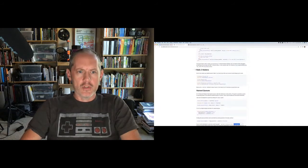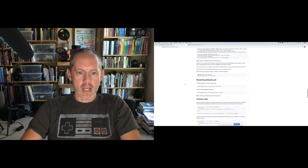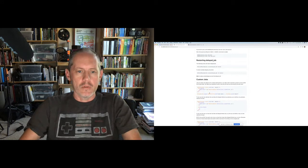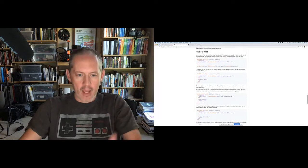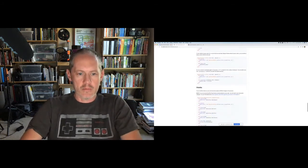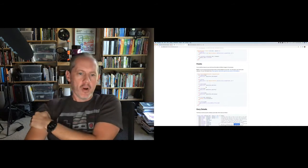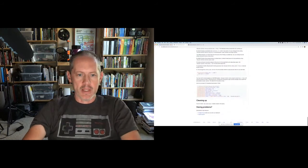They have special work for sending Rails mailers, which I'm not using, but they have some special syntax for that. Of course, this is more geared towards enqueuing these jobs from within a regular Rails app. I'm only enqueuing them from this API, this GraphQL API. So some of this documentation probably doesn't apply. There are hooks like before and after, if it succeeds, if it fails. And here it talks about the database table.